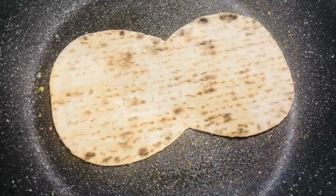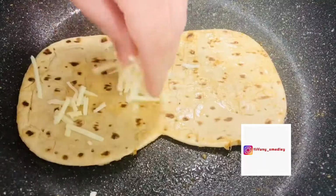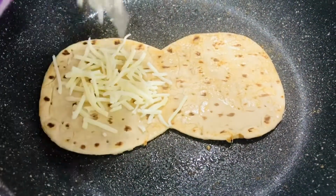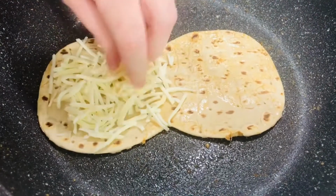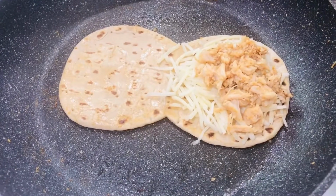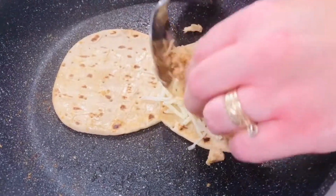Normally we would use flour tortillas for our quesadillas, but I had these flat out breads. I had a couple packs of these. I had some mini ones, and then I had some larger ones that I needed to use up. So just use whatever you have on hand in your pantry. These worked out very good.